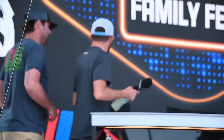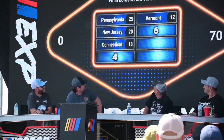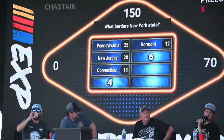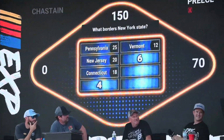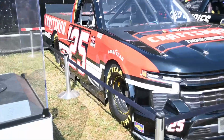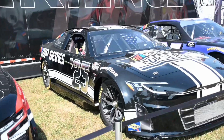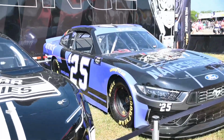Ross, you're gonna be on that side. Dave, go ahead and hop right there. Awesome. Ryan has ChatGPT out already to help. Ross, keep your phone away, okay? You can't be asking. Vermont. Vermont is up on the board. Ryan, what borders New York State? Massachusetts. Can you spell that for me? Show me Massachusetts. Massachusetts is up on the board. What's something the driver might do to celebrate a win? Team Chastain. Celebrate.